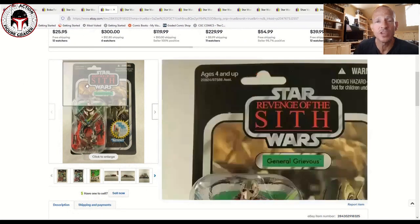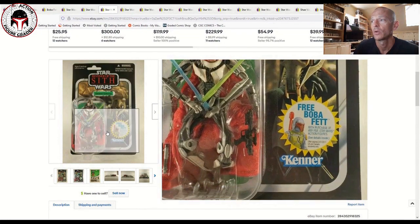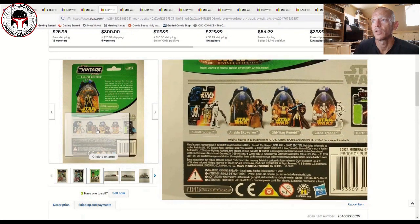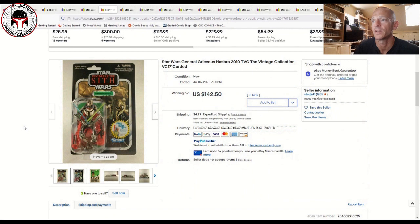I got a couple of General Grievouses. This was some interesting data points. This one was a punched regular card Grievous with the Boba Fett offer, and it looked to be in pretty darn good shape, but probably an 85 plus kind of condition. And that one sold for $142.50. VC17.